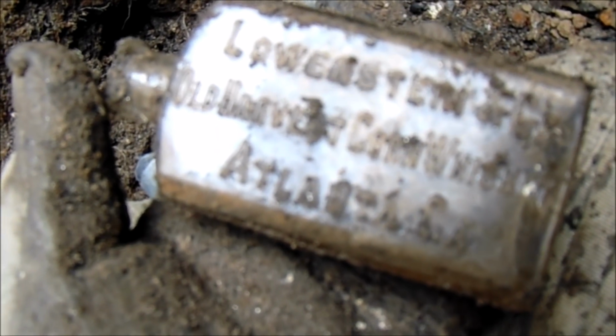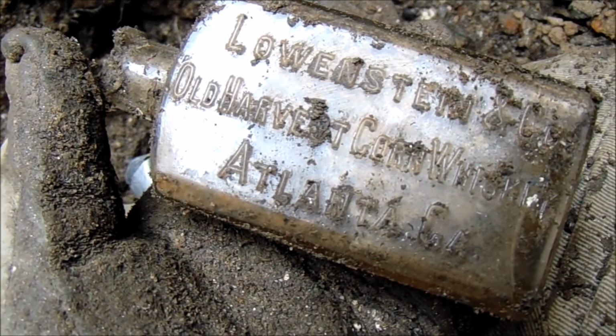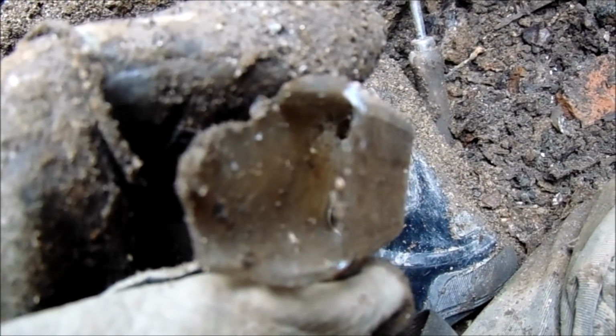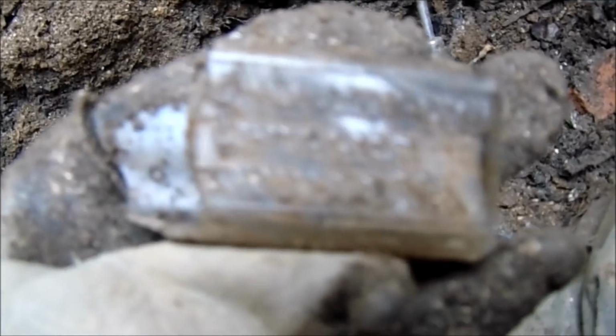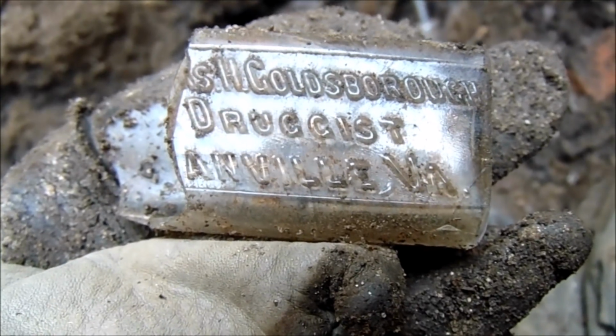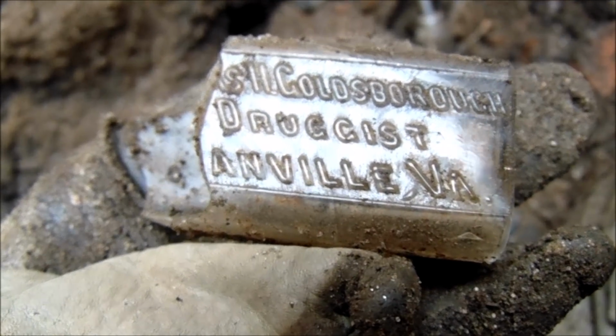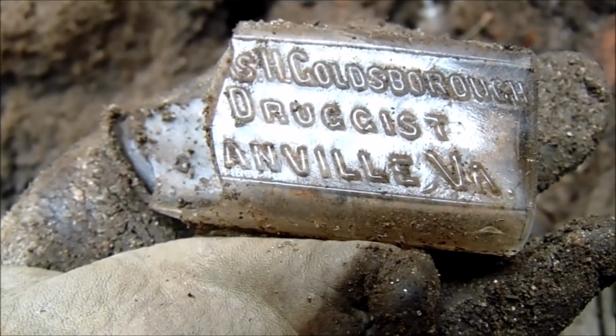But definitely it's worth at least $25 just like that because it's so rare. I thought I just broke this, but I think it's got stain on the brake. But it's from Danville, Virginia. Not sure how rare that was, but would have been a nice one.